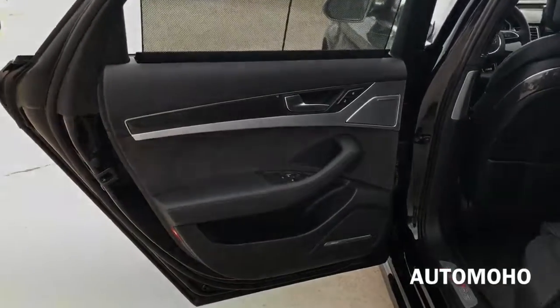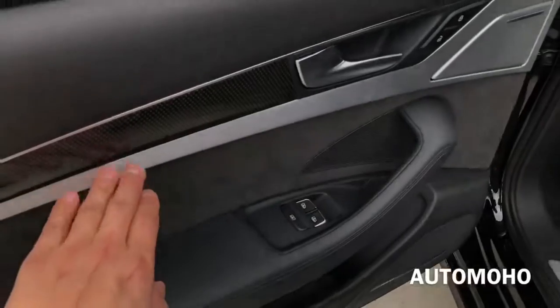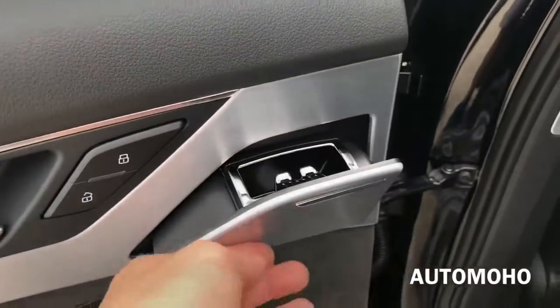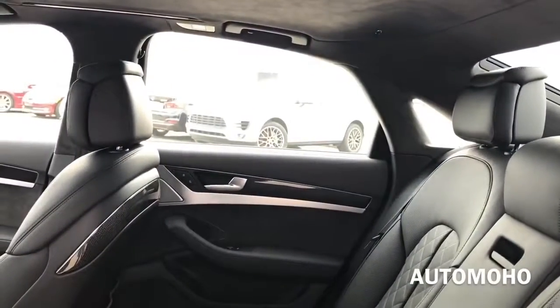And here's the look at the rear driver's side door window panel. With Alcantara insert, carbon fiber, and silver aluminum trims. Door lock and unlock button. Ashtray. And here's the control to your rear sunshade. You can control the other side windows and the sunshade as well.